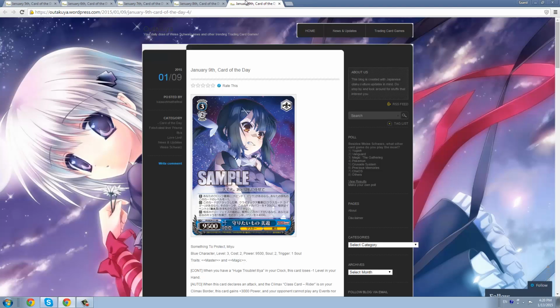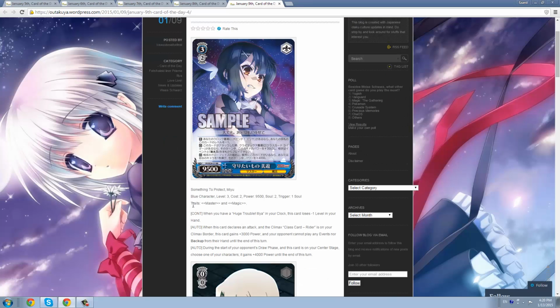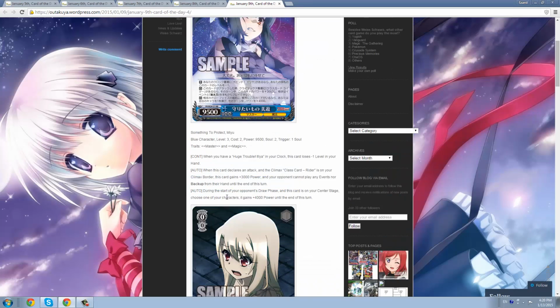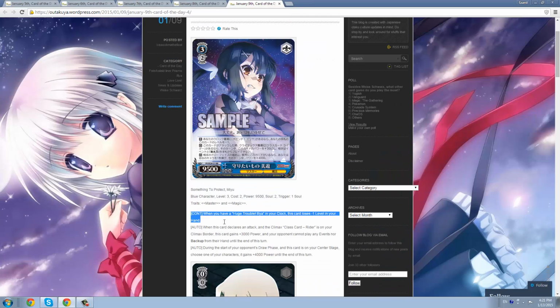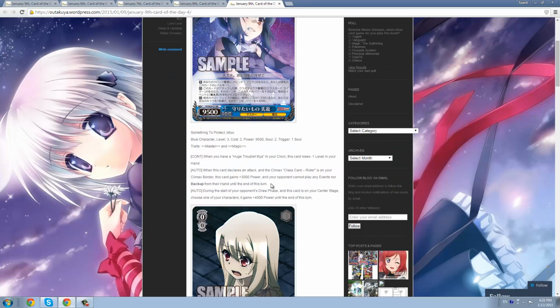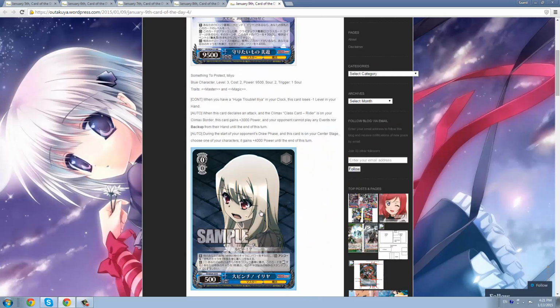And lastly, Friday, as per usual, the awesome stuff. First off is this Miyu 3295RR Magic and Master. She synergizes with this level 0 here. When you have huge trouble Illya in your clock, this card loses 1 level in your hand. That card being this level 0 here. She climax combos with this book right here.